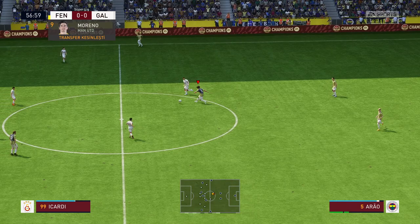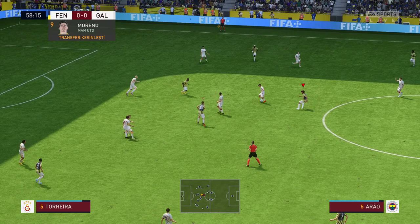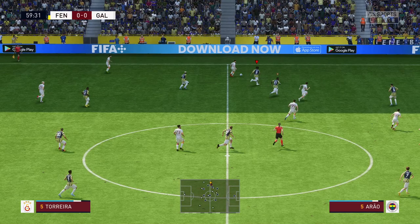Highly significant piece of transfer business carried out. Gerard Moreno has completed his move to Manchester United. Well, the fee is reported to be around about £60 million, which is a lot of money, but I think he's worth it. He's going to be under huge pressure, of course, but I'm sure he'll be able to cope with it.